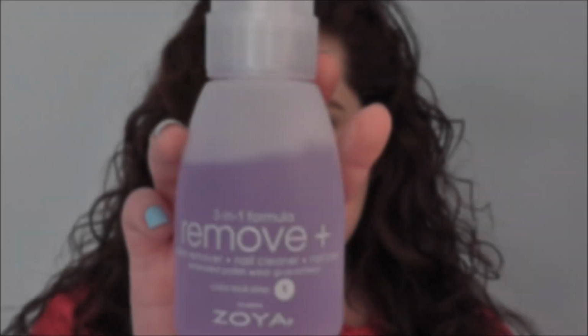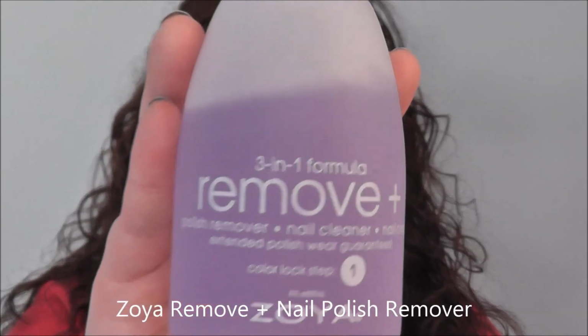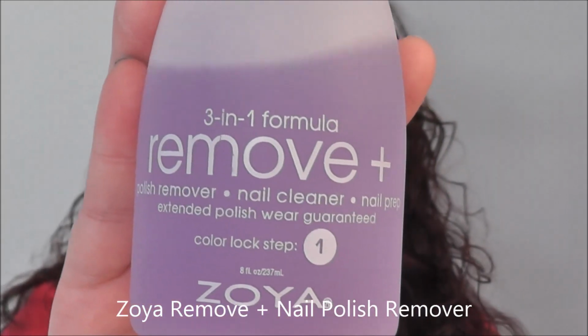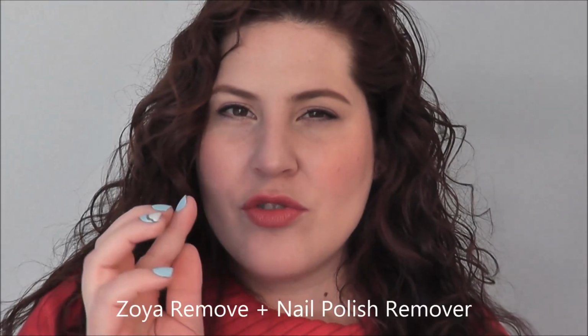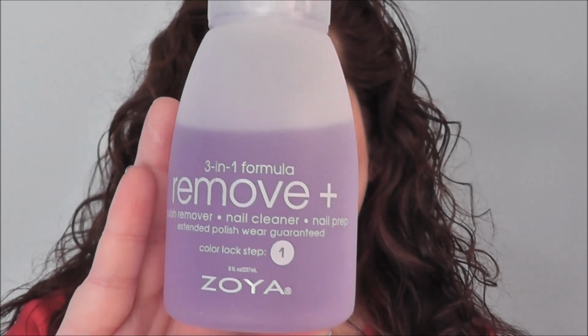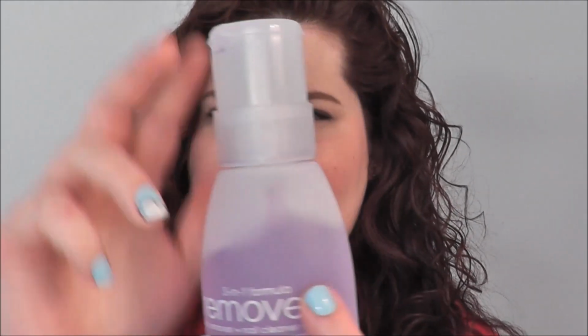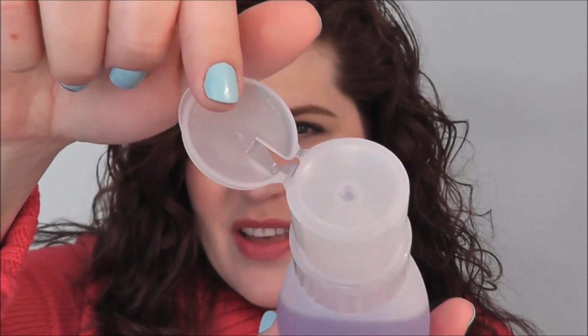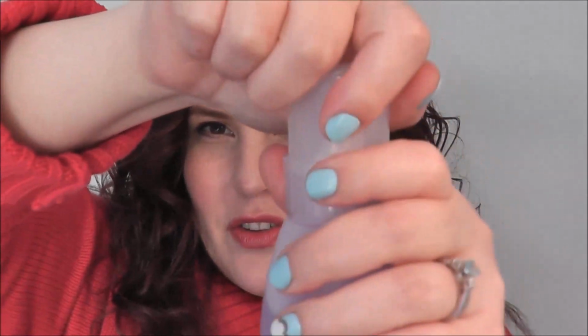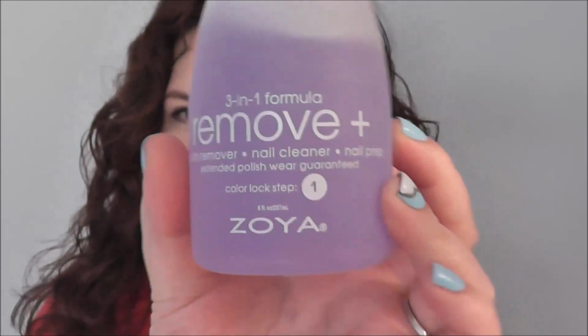Fantastic. Nail polish remover. This is my favorite. This is from Zoya. Now, I've always loved Zoya nail polish, but this nail polish remover keeps me from having that dry white residue around my fingers and my cuticles, and it never ever dries out my nails or my cuticles. It has a light floral scent to it. I love this stuff. It also comes in this amazing little flip top like you would have at the salon, so you can actually put your cotton ball here and just press down. It has a lock on it, so if you turn it one way it's locked and another way it's unlocked. Fabulous. Love this.